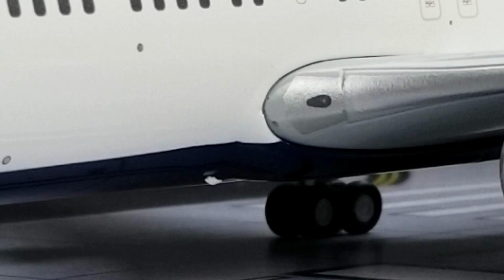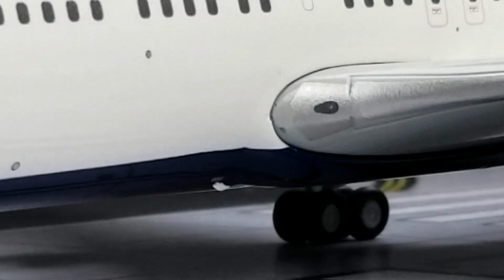Now you got a better visual view of the inboard landing lights right here. Just very detailed and realistic. They don't have the jewels on there, but it's about as realistic as you can get, as you can see there.